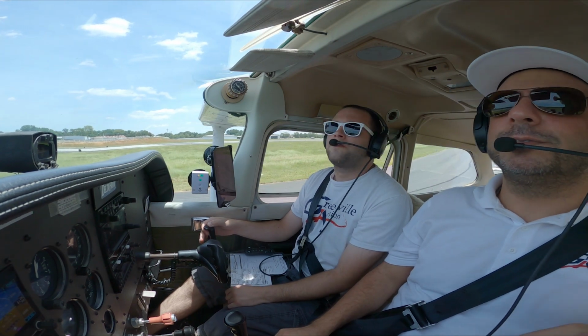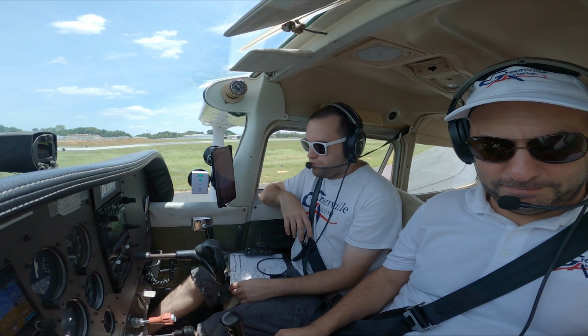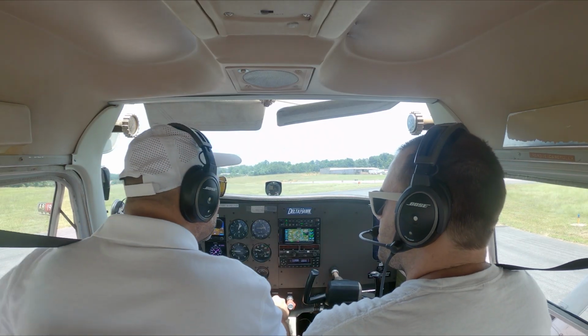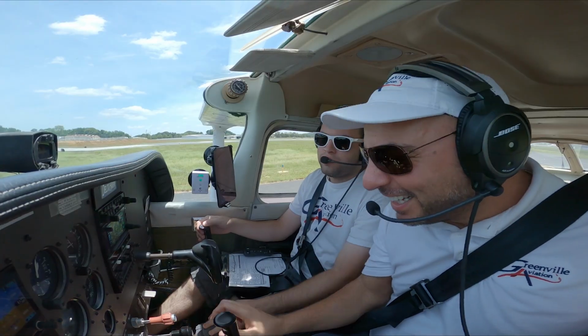Greenville Tower, Skyhawk 4927 Delta, hold short of 19 Alpha 8, ready for departure. November 4927 Delta, Greenville Tower, runway 19, clear for takeoff. Clear for takeoff, 19, 4927 Delta.